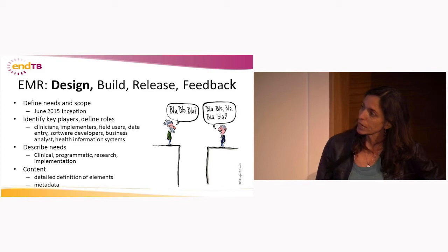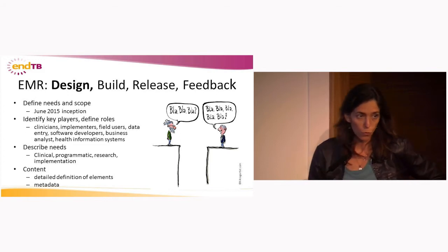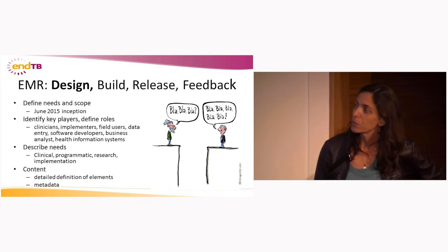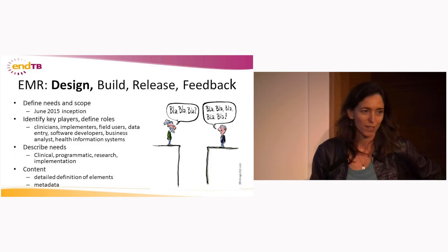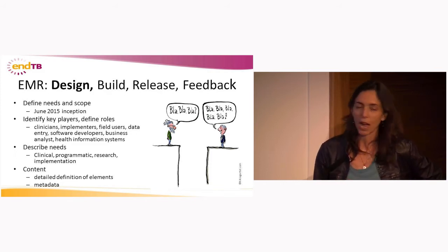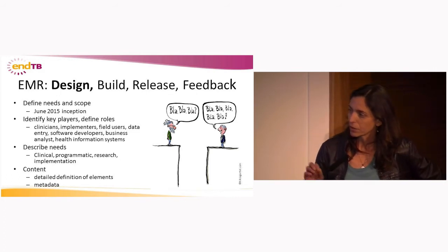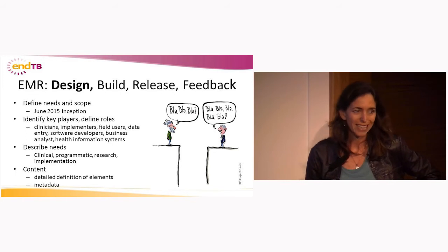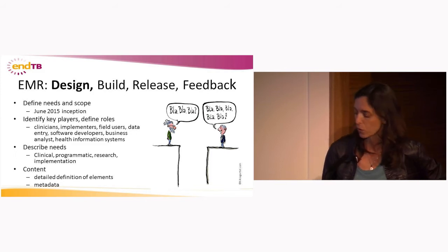We first got together in June 2015 with the software developer called ThoughtWorks in India. And with some key people, we tried to describe to them what we needed. But meeting once wasn't enough. So we were meeting weekly to try to get them to understand what our needs were. And we had to detail in a document called a metadata exactly what we needed. Every variable, every option, every answer that we wanted to have in this electronic medical record.